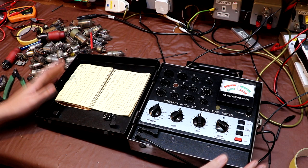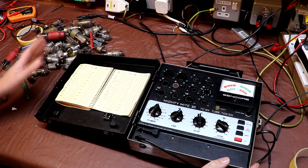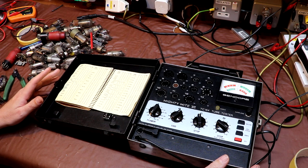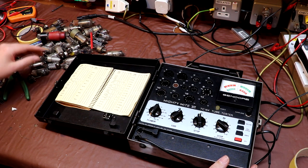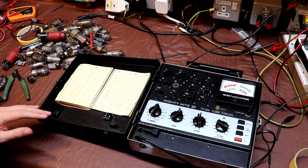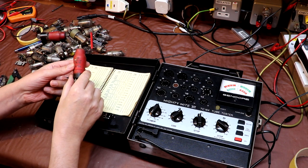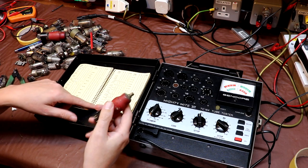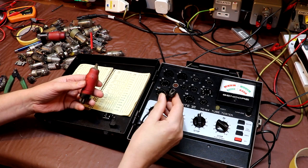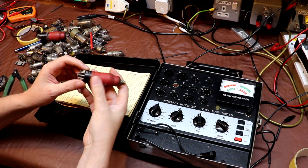So we're going to play the very first game, I think, of Valve Russian Roulette. We're just going to choose 6 valves at random from the pile. We're going to put them in the tester and see if it tests. The only caveat is if we choose a valve that we haven't got the valve data on, we'll just skip on to the next valve. So I'm going to pick one at random, and maybe what takes my fancy is this EBC33, and I've already started to thumb through looking for the data on this. I've also never used my Sencor valve tester with this little top cap, so that'll be another first for me. So let's load the first bullet.